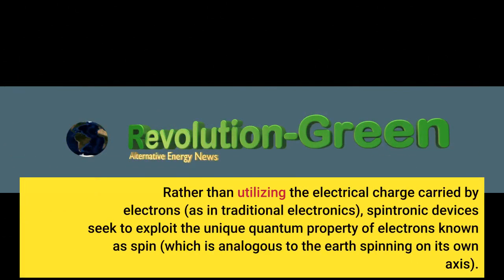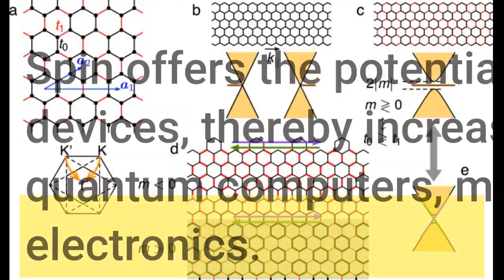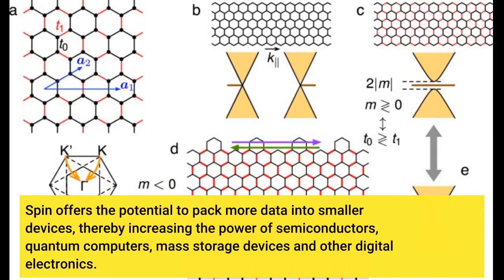Rather than utilizing the electrical charge carried by electrons as in traditional electronics, spintronic devices seek to exploit the unique quantum property of electrons known as spin, which is analogous to the Earth spinning on its own axis. Spin offers the potential to pack more data into smaller devices, thereby increasing the power of semiconductors, quantum computers, mass storage devices and other digital electronics.